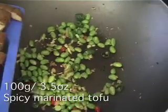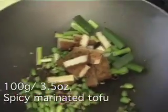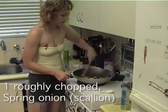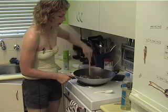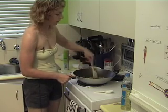Next I'm just going to throw in the tofu and the chopped up scallions. I'm just going to keep moving that around. You really have to have everything ready when you're doing a stir fry. And we're just warming that tofu through.